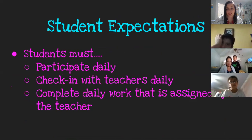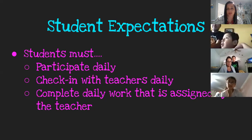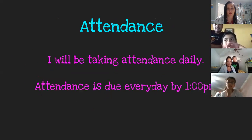Here are the student expectations. These were not created by me, these were created by the district. Students are expected to participate daily, check in with teachers daily, and complete daily work that is assigned by the teacher. I'm about to show you what the schedule is going to look like so that'll make a little bit more sense. Attendance: I'm going to be taking attendance daily, and my attendance is due every day by 1 o'clock because that's the official end time of Project School Summer School.